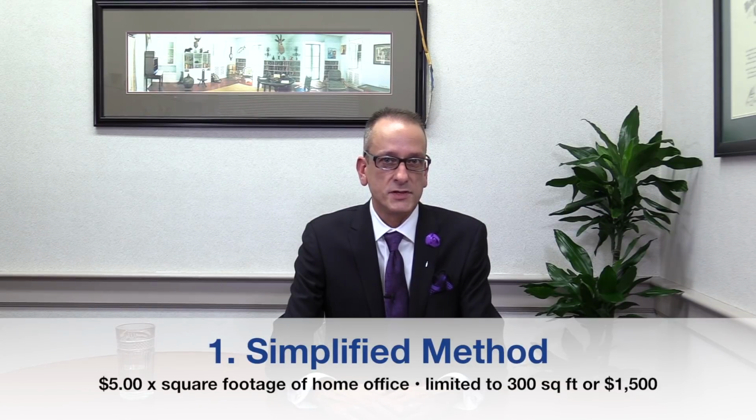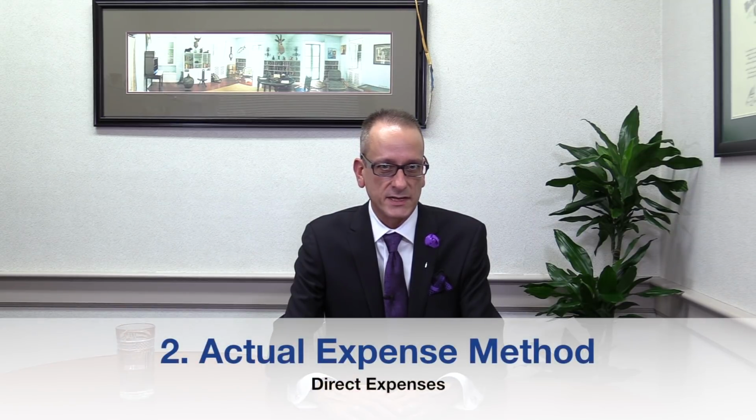The first option is the simplified method, which uses a prescribed rate of $5 multiplied by the square footage of the home office. This simplified option is limited to 300 square feet or $1,500. A second option is the actual expense method. With this method, expenses fall into one of three categories. The first category is direct expenses, which are expenses only for the business portion of the home. These expenses are deductible in full.